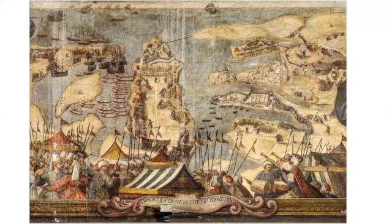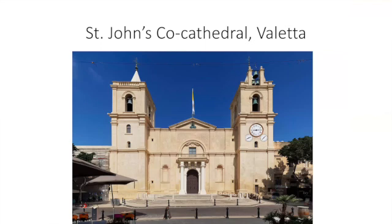Eventually, the knights drove off the Turks, were able to send them out of there. And as I said, this is one of these great stopping points of Turkish expansion during the 16th century. Now, what happens as a result of that is that the city of Valletta becomes a fortress.